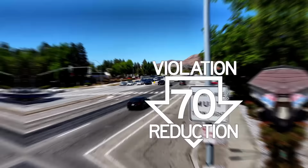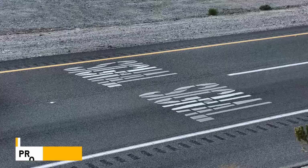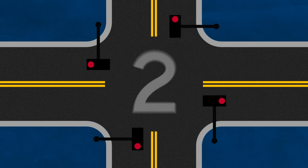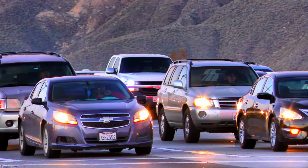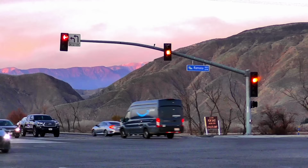Setting an appropriate yellow light time may be one of the best tools an engineer has to reduce red light running and red light crashes. Other tools help a driver safely transition to a stop. On faster highways, they can install flashing lights to let a driver know the light's about to turn red. Or between greens, for safety, hold all of the lights red for a second or two. This is called an all-red clearance interval. Just a few of the tools engineers have. Anything that helps a driver safely transition from driving to stopping helps reduce red light crashes.